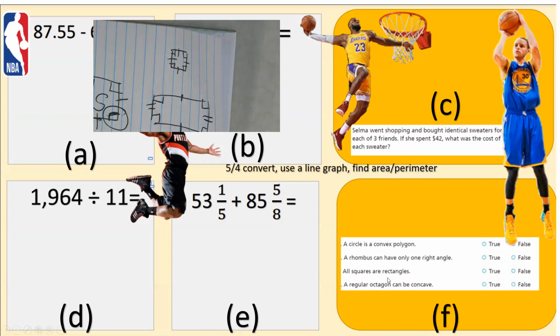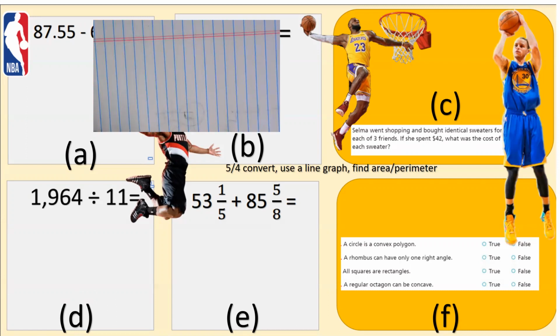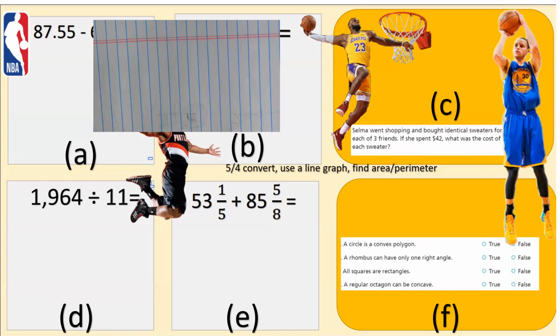True. And then this is the one that I thought maybe you guys disliked a little bit. A regular octagon can be concave. Well, first you got to know what an octagon is. Well, octo means 8, right?